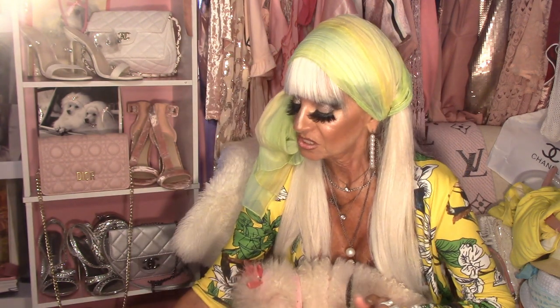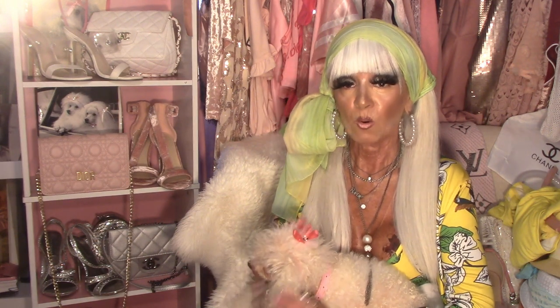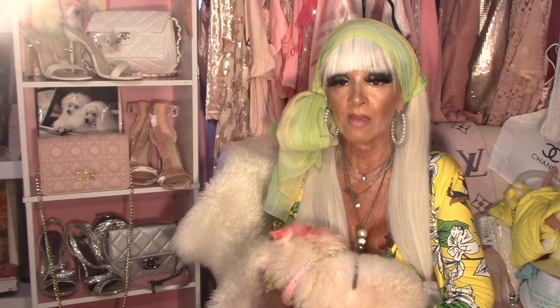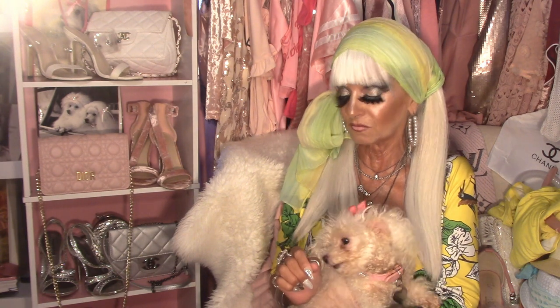And of course, we are going to talk about this wonderful haul. All these purchases are from Amazon, my favorite store in the world, and I'm going to get into it. It's bikinis and sexy beachwear and cover-ups and all kinds of naughty little things that we all love to wear in the summertime to be enticing and seductive. So let's get into it.